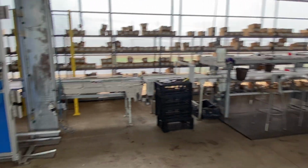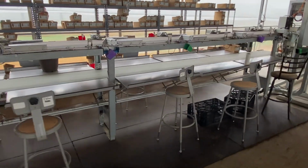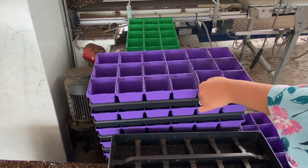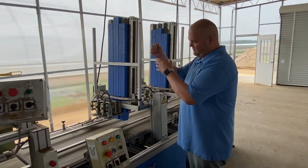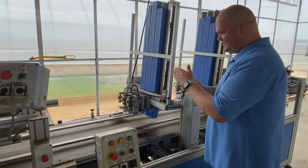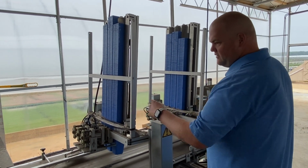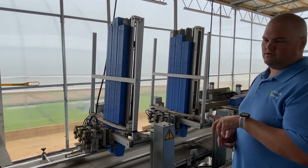Pretty much all the vegetables that we grow come off of one of these two lines. If you remember the line in propagation, this is just that on steroids and something beyond steroids. It puts the pots in the trays. These machines, the whole thing moves up and down, where it drops down and then it ejects 3 pots. This machine does the first 3 rows, and this one does the last 3 rows because of speed. It's easier for 2 machines to do half the tray apiece rather than 1 machine to do the whole tray.